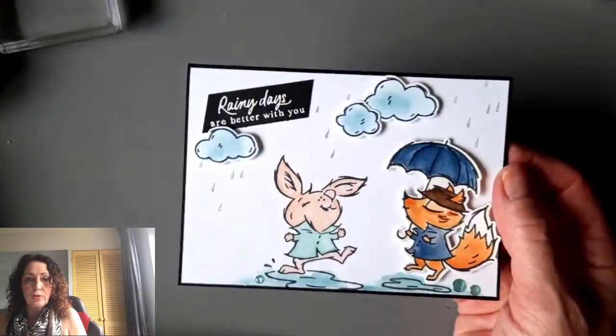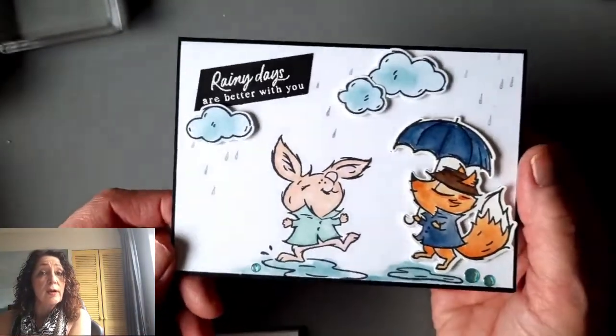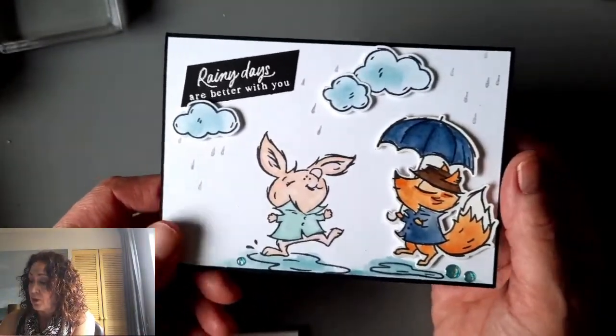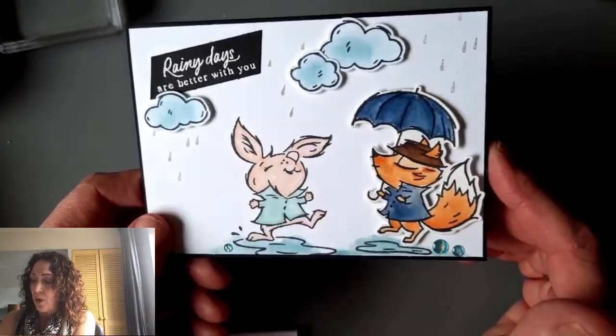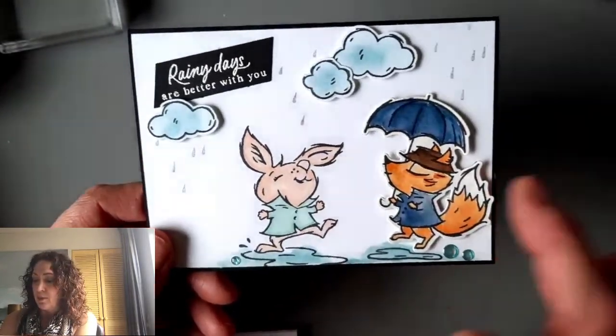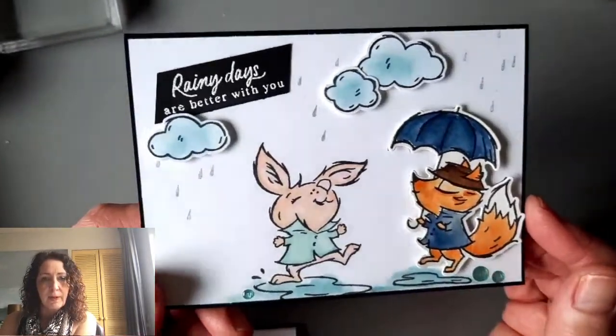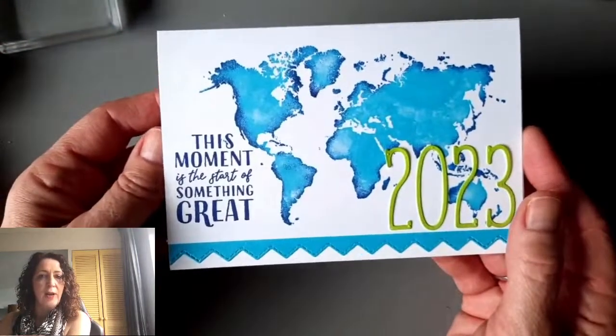Then I have the rainy day one. This is cute. This is going to be in my international Create With Us tutorial that you can get for free with a $60 purchase. This fox, I colored him with a water pen, a water painter, and ink to give him a softer look. And then the bunny was colored in blends. So super cute. This was my blog post today.